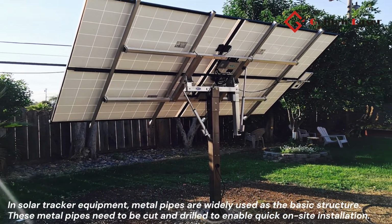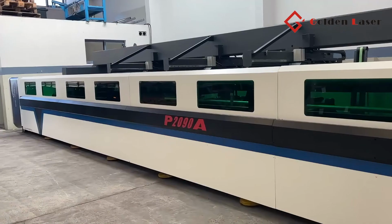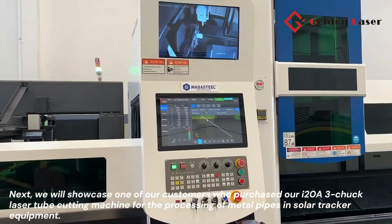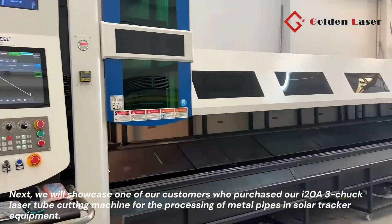These metal pipes need to be cut and drilled to enable quick on-site installation. Next, we will showcase one of our customers who purchased our I-20A3 laser tube cutting machine for the processing of metal pipes in solar tracker equipment.